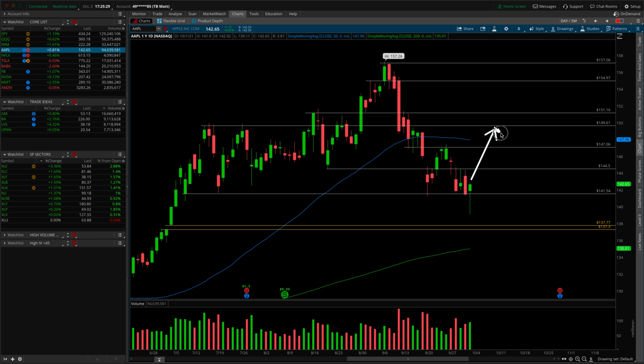If we do make it to the top end, I would expect a little pullback into the remainder of the week. And that is, of course, only if we get the bullish trigger in the first place, up and over this pressure cooker top at 144.50.